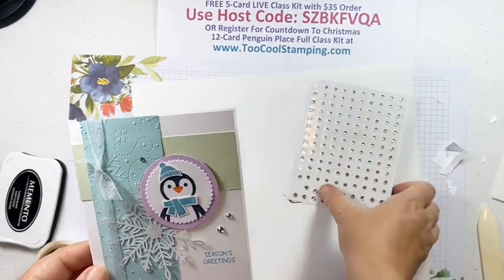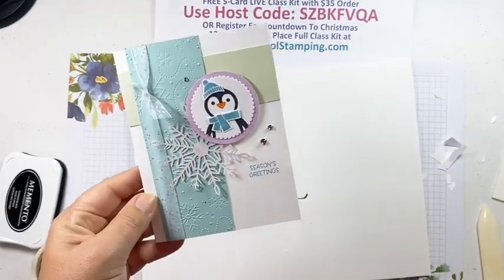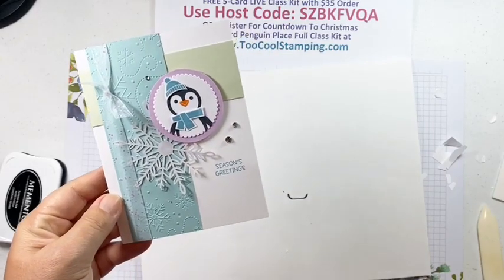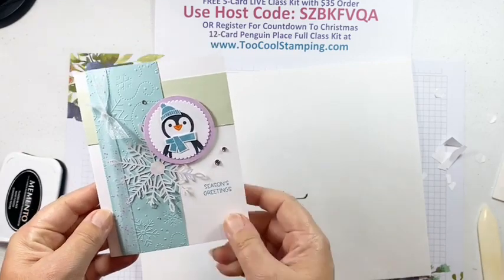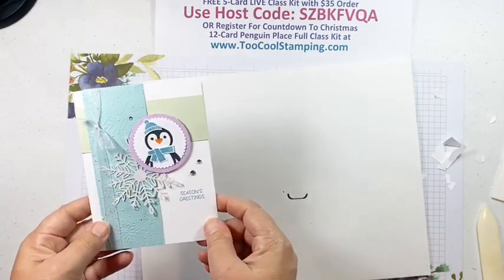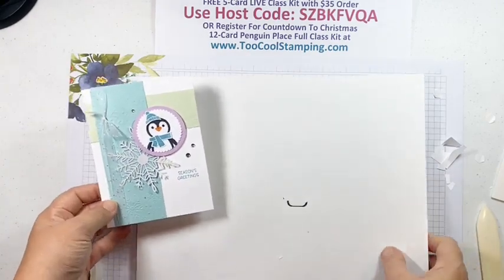All right, so there's our first card. Really pretty simple. And I tried to make them very simple. Like I said, this is going to be part of your countdown to Christmas. You're going to have 4 each of the same design style. So you have 3 different layouts or designs.